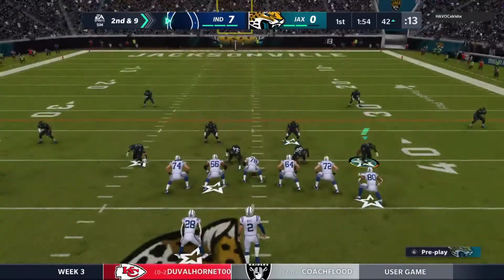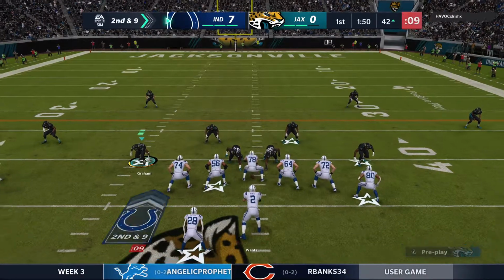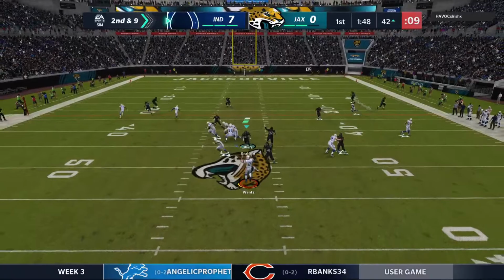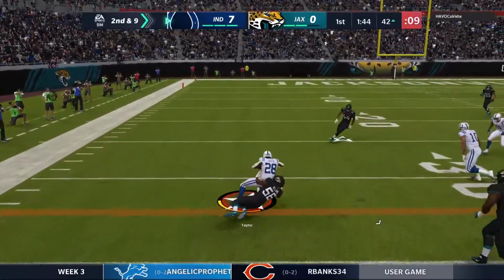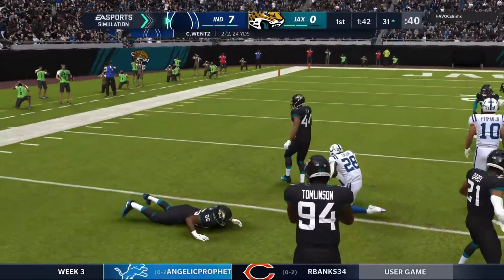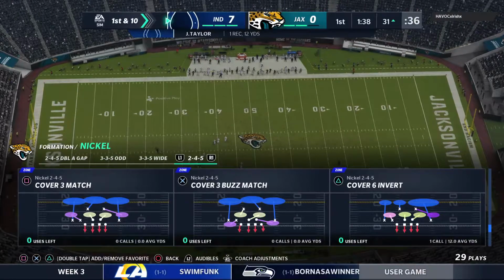Here we go. The run only got a yard. Here's 2nd and 9. Now Wentz. They'll set up the screen to Taylor. And he gets it inside the 35 and just shy of the 30. 12 yards there and a first down.